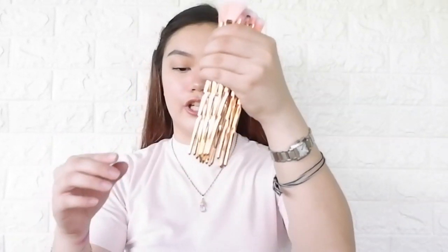Ito yung concealer brush ko. We're done here. So these are my makeup brushes. So medyo magkakaiba siya. So yung mga unicorn nga is I got this from basta yung shop doon na puro brushes talaga yung binebenta. Ito yung mga bago kong brushes. And this is more on eyeshadow na siya.